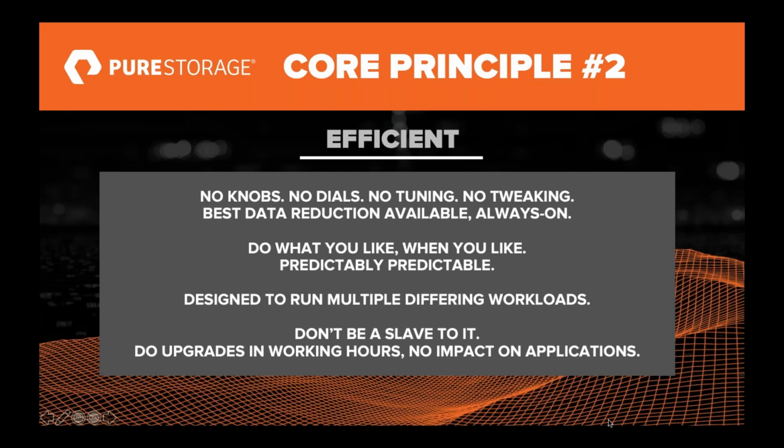And also, do what you like when you like. The way I talk about Pure is predictably predictable. So let's say that you need to do a code upgrade on the array to take advantage of some of the new features, or our support guys have found a potential bug and they want to put a patch on the system.